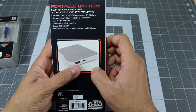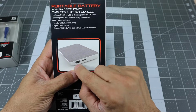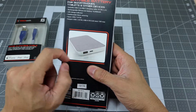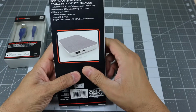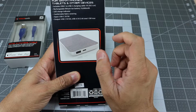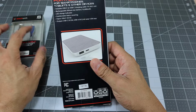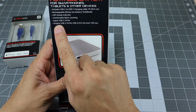It actually outputs at both a USB-C and a USB-A, which is really good because you can use either one of the two. So if I wanted to use this cable, I can connect it to the USB-A port right here, and then it's got the Lightning on the other end. Or if I wanted to use the USB-C cable, which I do have, a USB-C cable to Lightning, it actually outputs quicker. So what I'm talking about is you guys can see right here.